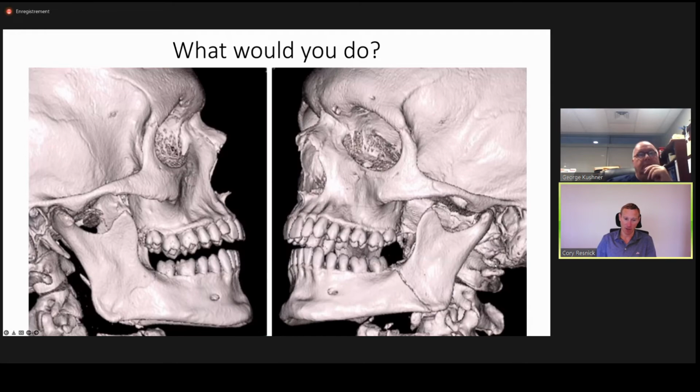I think it's really important in that scenario, in a pediatric patient in particular, to get function back as soon as possible. The worst complication of that fracture that can occur is TMJ ankylosis. And as we all know, that's a really terrible problem. And in a pediatric patient with a still growing condyle, we've got to get that moving immediately.